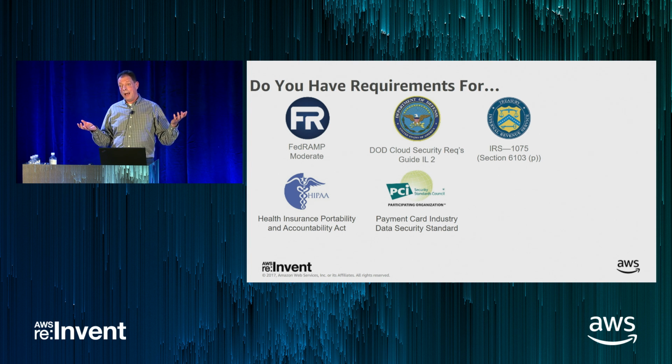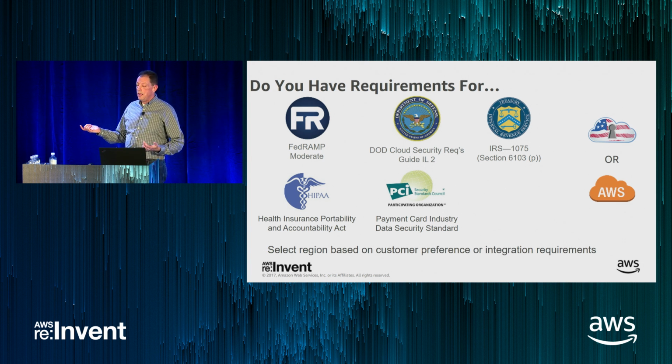If you have FedRAMP high, you're going to have to run that in GovCloud. But for FedRAMP moderate, you have the choice. You can either run it in GovCloud, or you can run it in one of our AWS commercial regions in the US, and similar with HIPAA, PCI, SOC, those kinds of things. So you actually have a choice there.